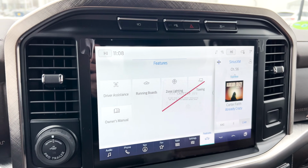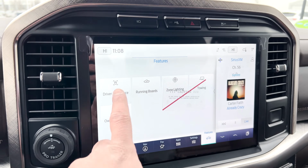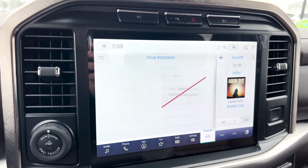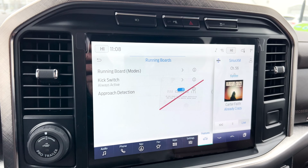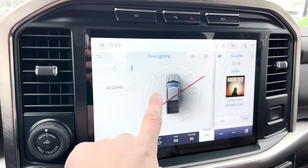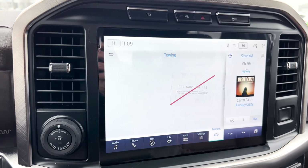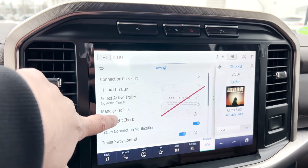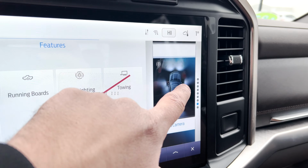Under the features tab, this will probably be the most used one, because here you have things like driver assistance, where you can adjust the safety settings and turn them on and off. Also will be the settings for the running boards. Moving over to the zone lighting, here you can turn on specific areas or all of them at once. There's even a towing section, which you can turn things off and adjust however you want. Now, like I was mentioning about the small section, you can pick what you want here, so you kind of have a dual setup.